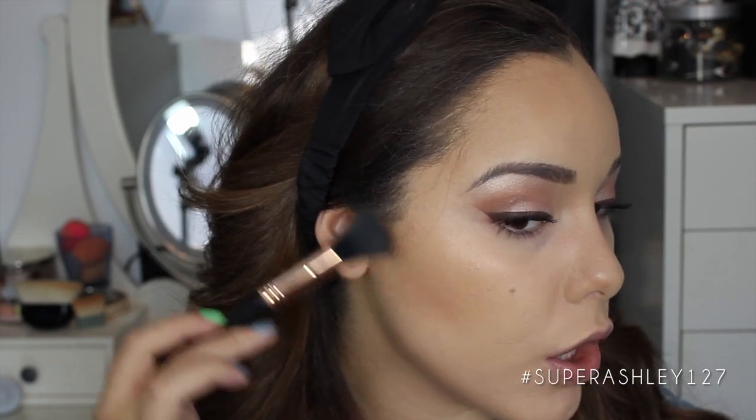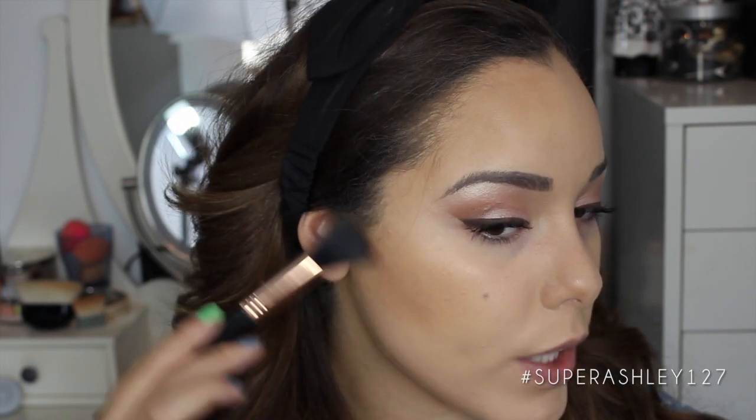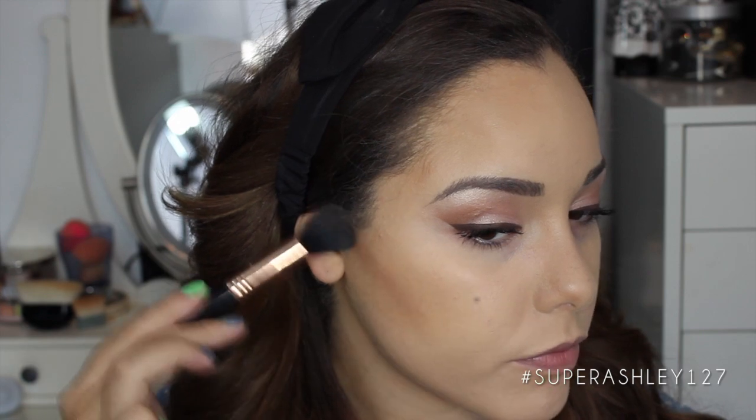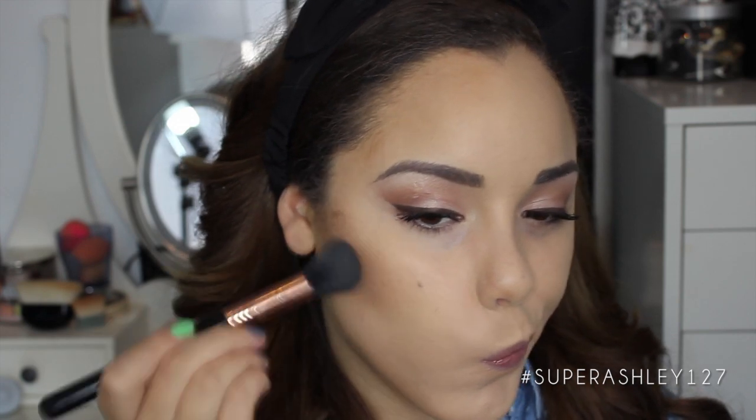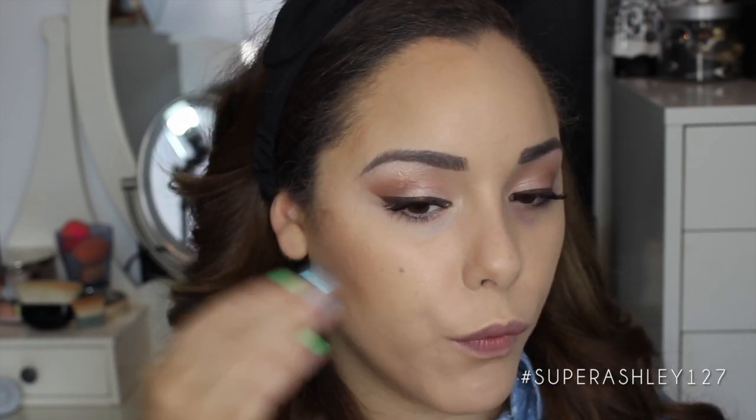I'm basically just going to go on an angle with the brush straight into where we put that contour line and place the product first, and then we're going to blend up. Once again, we don't want it to go too far down, so you want to blend in an upward motion.